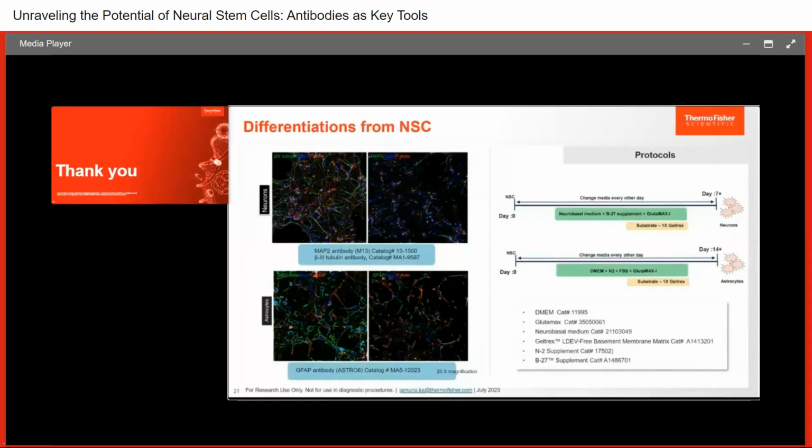The next differentiation is NSE to astrocytes. This differentiation was performed by adding media consisting of DMEM, N2, FBS, and GlutaMAX to the NSEs. Astrocytes can be seen within 14 days of differentiation. We have characterized astrocytes using antibodies against S100 beta and GFAP.